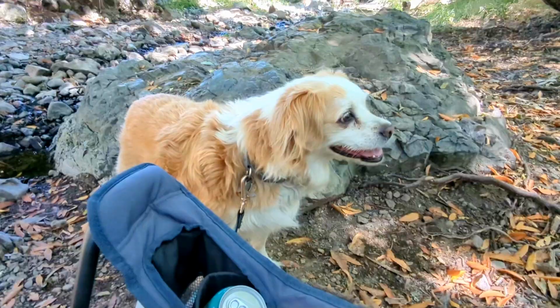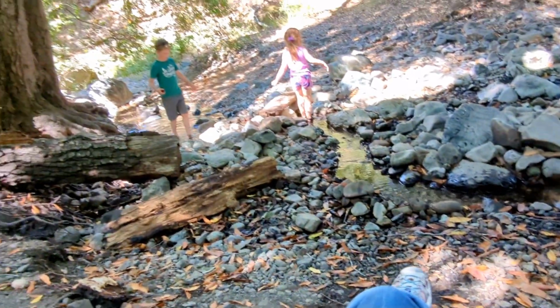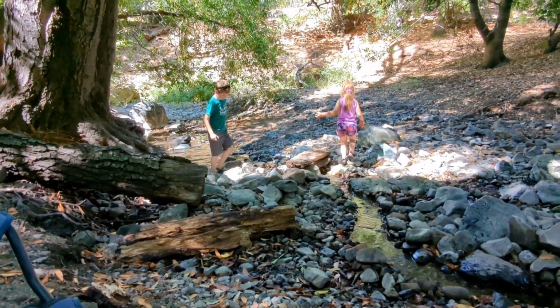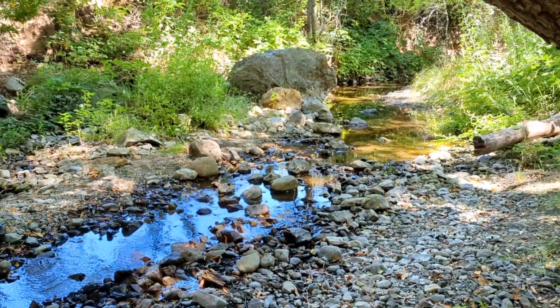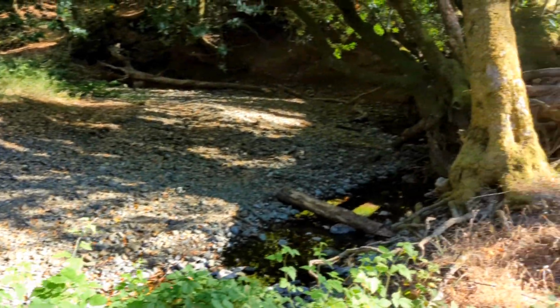We spent basically the whole day there. They were just playing around in that creek, and we really didn't see any other people. It felt very private, very secluded. So that was just great. The kids really had a great time there. We had so much space.